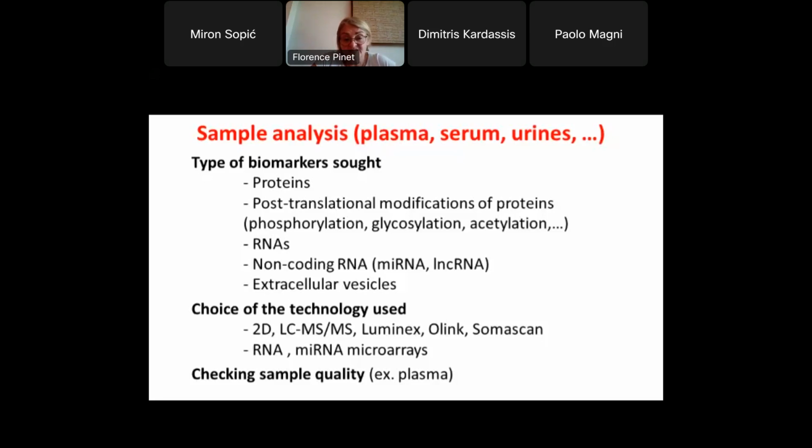After, you have to choose the technology that you would like to use for your samples. I have summarized all the proteomic analyses that I have done. We started with 2D gel electrophoresis. We are using liquid chromatography MSMS, Luminex technology, Olink and SomaScan, and also RNA or microRNA microarray. And that will be very important.